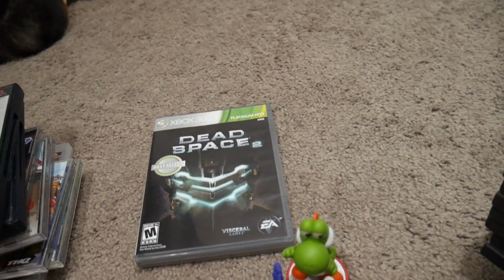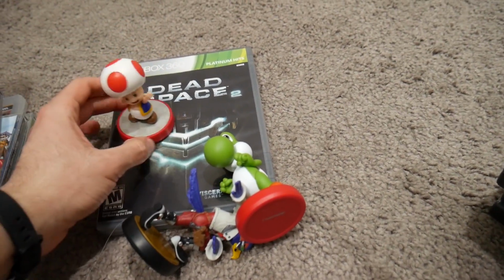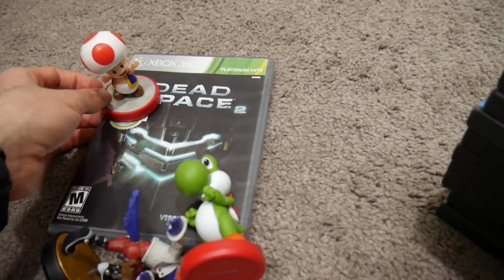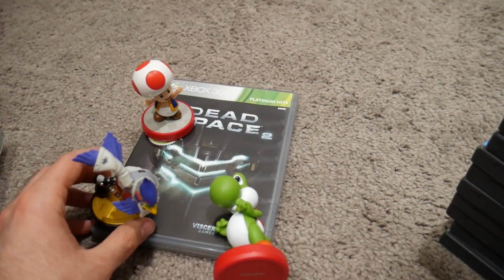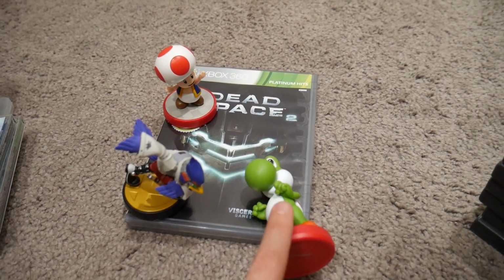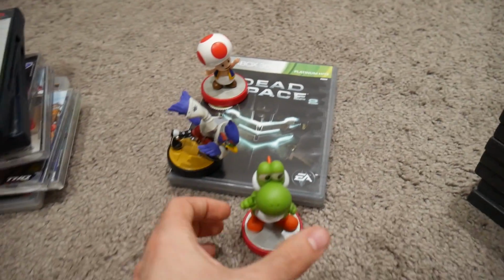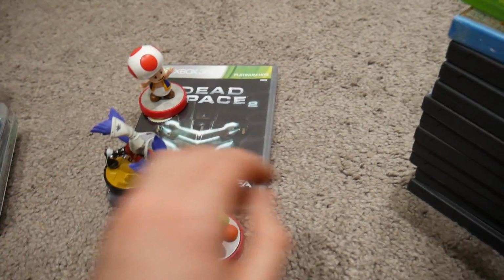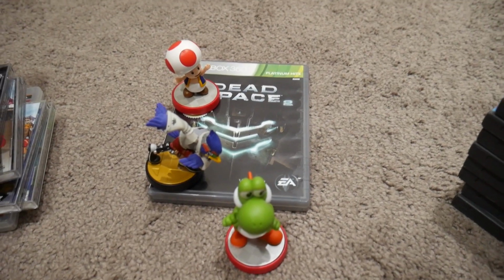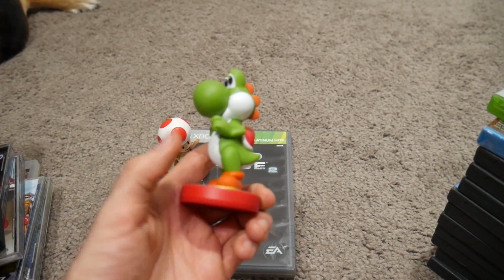And then finally, these are actually all going to be from the same area here, so if anyone's been asking about the Amiibo, now you'll get your answer. I end up grabbing all of these here. So Dead Space 2 on Xbox 360, and each of these Amiibo for $5 a piece. I got them brand new. Obviously, they've been opened now at this point, but yeah, I got them all brand new from Five Below.